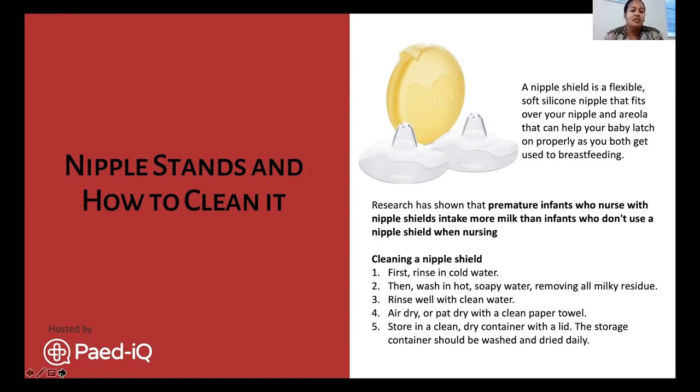I normally tell moms there's two ways to do it. If you have a little rack, you can air dry it in there with clean paper towel, or you can store it in a container with a lid, just to prevent contamination. It's similar to how you would treat a bottle feeding baby, except it's not microwave safe, and it's also not safe to use in the dishwasher because it is soft silicone. It's quite flexible as well.